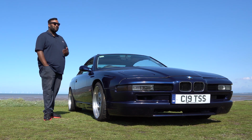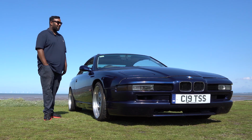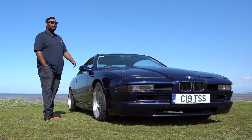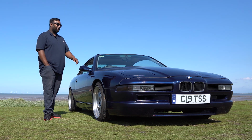It's just that out of all of them, it always pulls me towards the 8. It's just the shape, you know, you can't go wrong with the lines, the pop-up headlights. I know they don't make them anymore because of safety reasons, but this is what makes this flagship car such a unique car, and it always drags me in, and hence the reason I've got four of them.